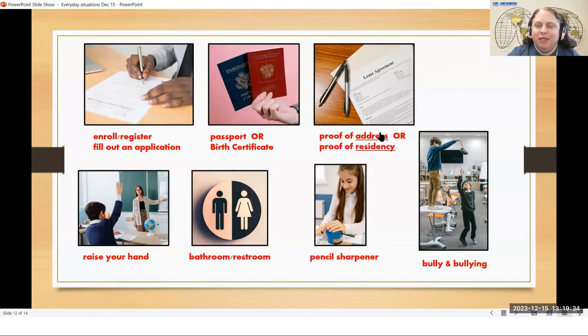Proof of address. Sometimes they will call this proof of residency. These two are the same. Often, if you sign a lease, a contract, so that you can live in an apartment or a home, you can bring this lease contract with you and show them the contract. And that will show that it's a legal document that shows what your address is. If you don't have this, then you can also bring a bill that shows how much money you are paying to the electric company to have heat and electricity at your apartment. And so you can bring either the lease agreement or you can bring something from the electric company to prove your address or to prove your residency.